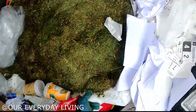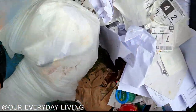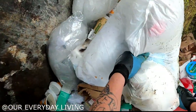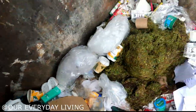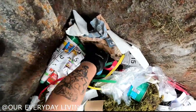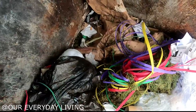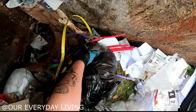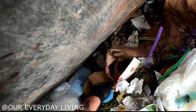Oh yeah, what have we got under here? What the devil is that? What the devil is that? Nothing. A lot of nothing. A lot of plastic, that's what that is. Right, there's a bag down here. Get past the grass. No, nothing in that. You can certainly feel there's nothing there. Nothing there. We all good.